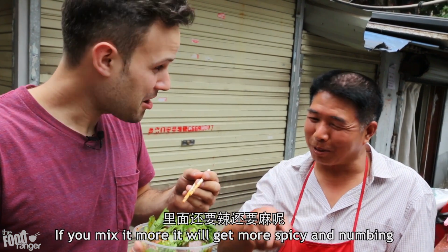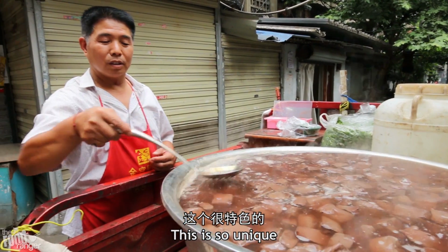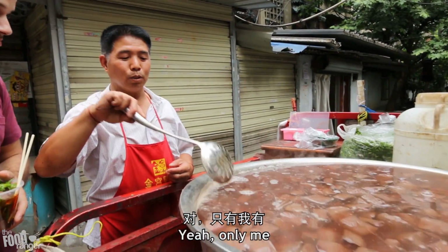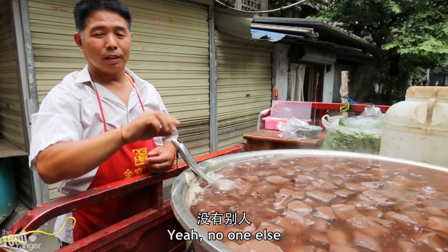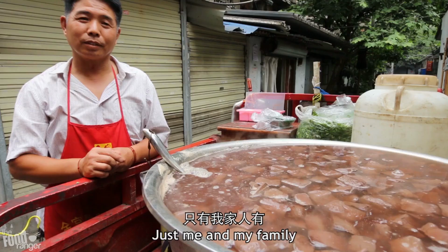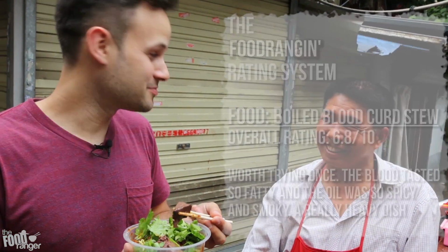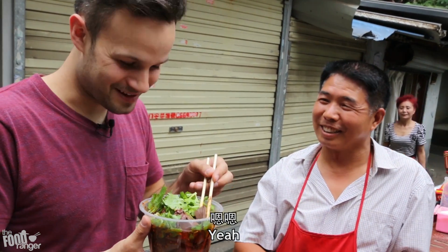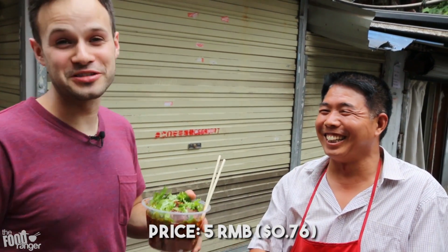It's actually not bad. It tastes like pig blood in really spicy oil. So this is another one of the things you can try in Chengdu.